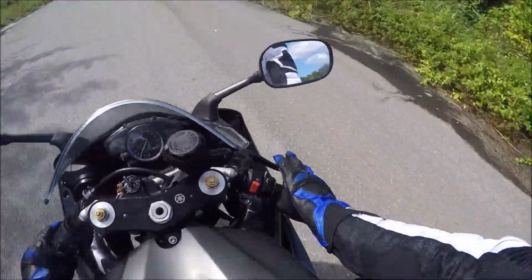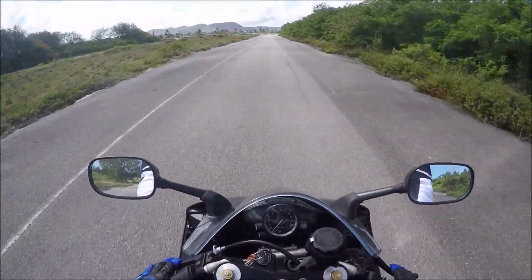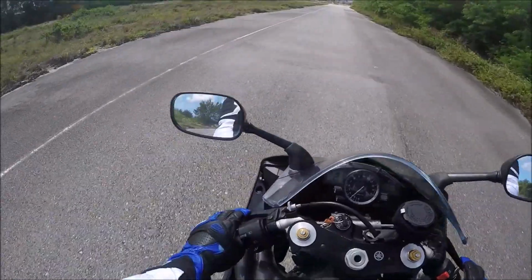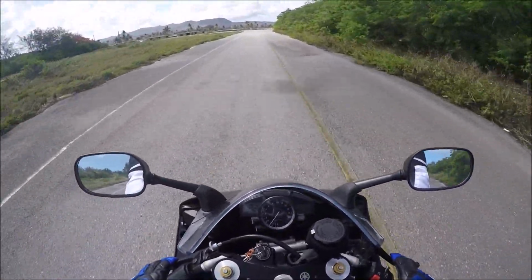My wrist does get kind of tired there. That's because I'm putting too much weight on it, to be honest. I just need to use more ab strength. Ab and back, I guess.